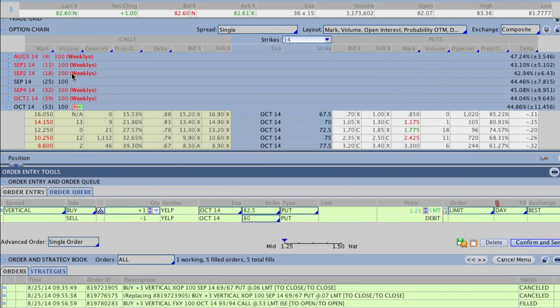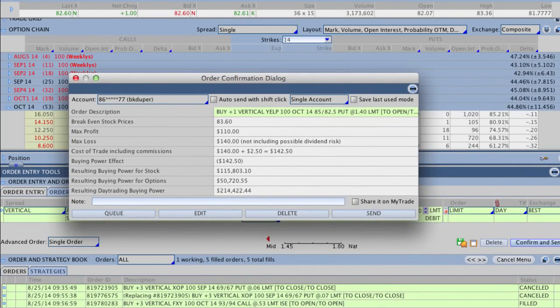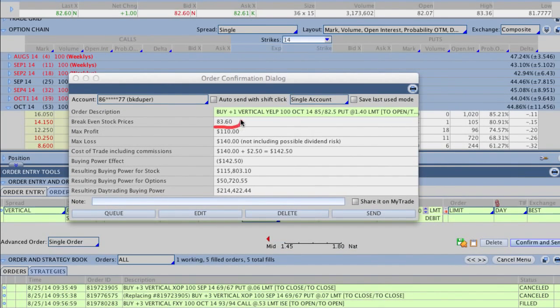And if we adjust the position to the 85, 82.5, just so you can see exactly what that position is, we paid $1.40 for it. Now you can see that our break-even price on this trade is $83.60, which is about $1 higher than where Yelp is trading right now. Just the sheer fact of choosing the right strike prices gave us an extra $1 of buffer in our trade. So Yelp can go up by $1 and we'd still make some money, it can stay right here and we'd still make some money, and it can go down and obviously we'd make some money.